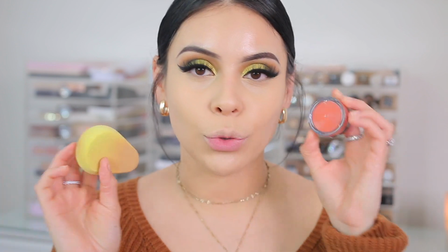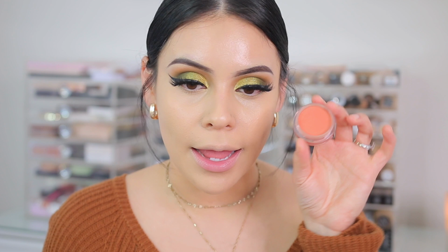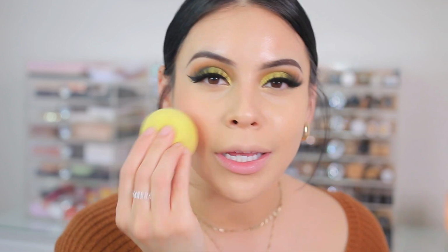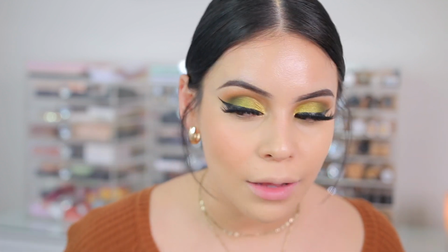Let's try out this sponge with the e.l.f. Putty Blush. I normally use a brush with this blush, but I figured we would test it out today. So I have this one in the color Bali. Oh, that's pretty. So see, I never really apply my cream products with a sponge. I normally just use a brush, but that looks really pretty.